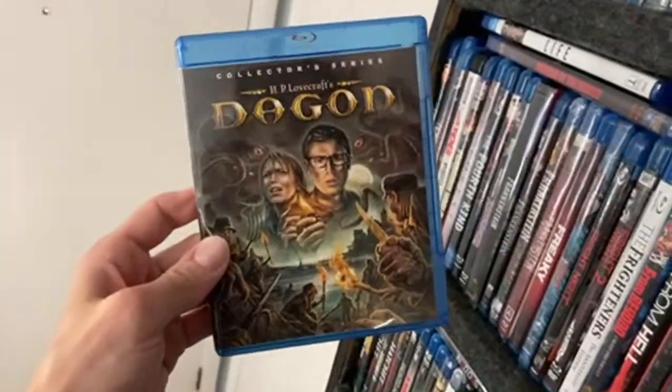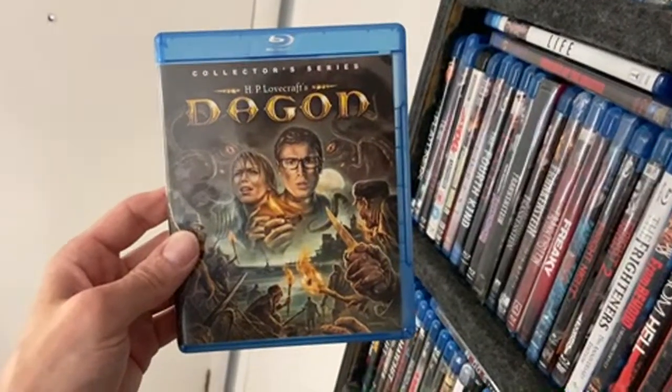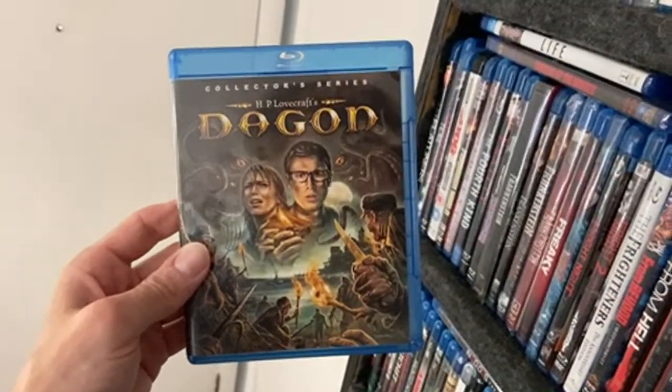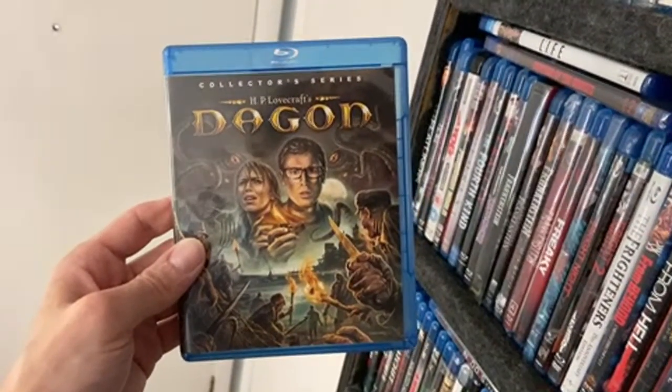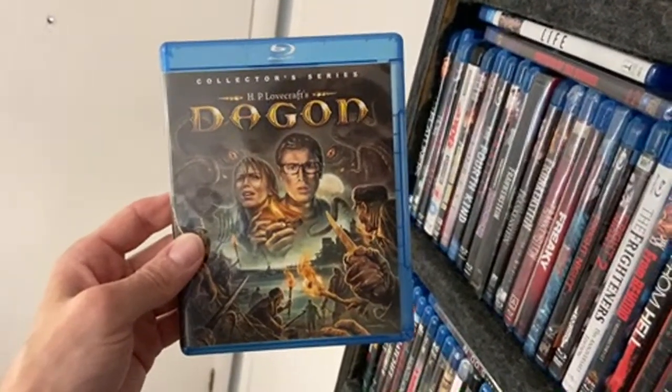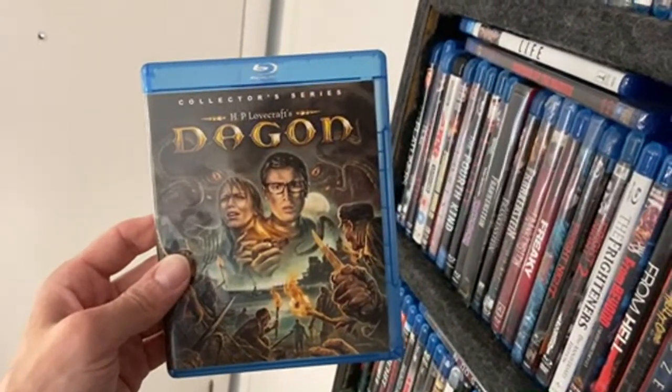The story is absolutely spellbinding and beautifully horrific. And the movie fits into that category too. And the same descriptors could describe this film. Dagon is one of those, again, Stuart Gordon films that walks the tightrope of horror and comedy in such a way that I don't think many other directors can successfully do.